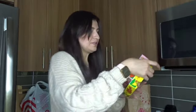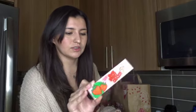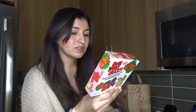And then I did get some snacks, so I got the Gone Berry Crazy Dark Chocolate Covered Strawberry Pieces. If you haven't tried these, please go try them because they're amazing. Honestly, I don't think they're that bad for you. They're 100 calories, 6 pieces per serving. There's 4 serving sizes in each. There is 12 grams of sugar, though. But they're a nice little snack to have.